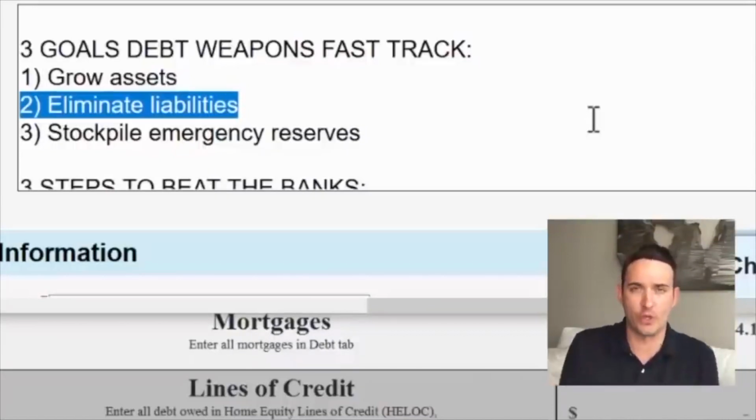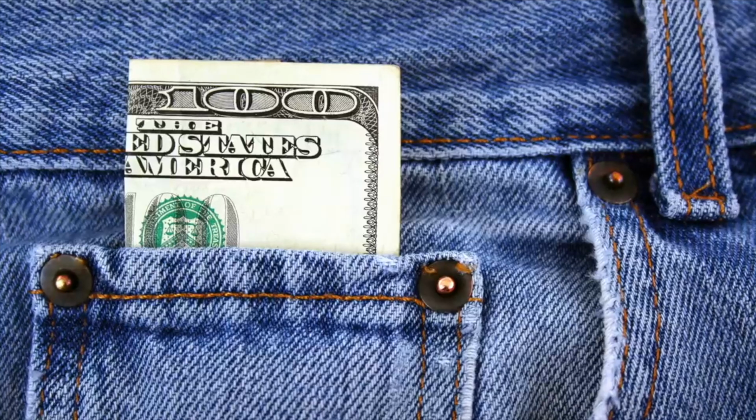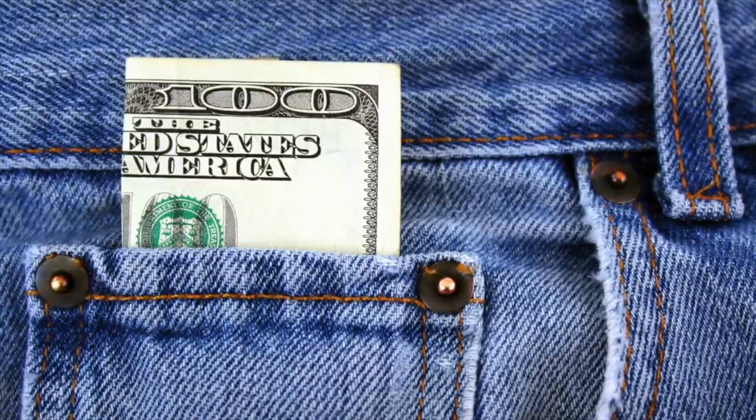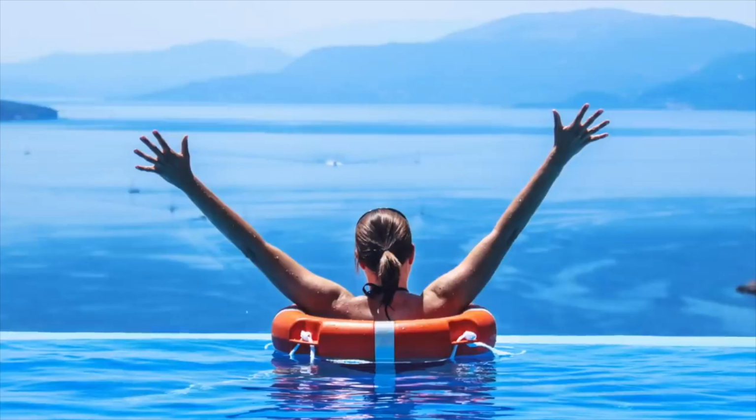And what this results in is putting tens of thousands and even hundreds of thousands of dollars in most cases back into the pocket of the borrower, so they can then use that money to reinvest elsewhere or design the lifestyle they want to live.